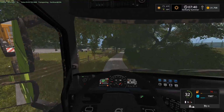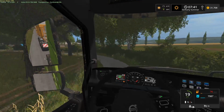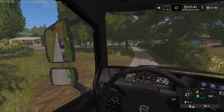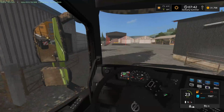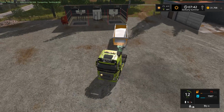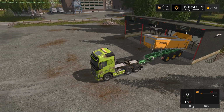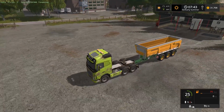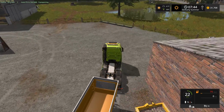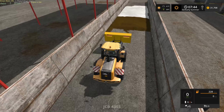Take the back way, since the gate is open. And I did decide to go with the wheel loader instead of a conveyor belt just because it's more involved, and I thought it'd be much more fun doing it that way. Now it'll take a while for this to register for the storage, but it's in there. We might see it after we get done doing the silage. And it's not going to take us no time at all to fill up this trailer now with a big bucket rather than before.